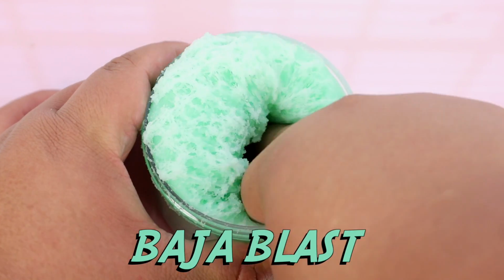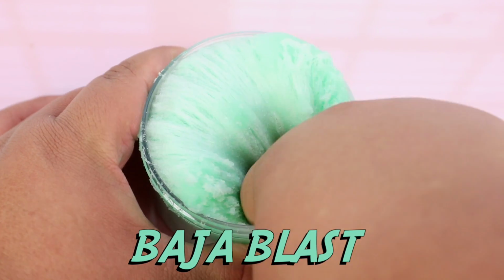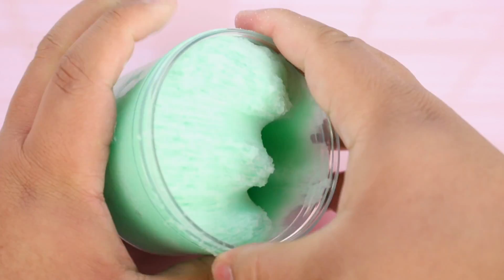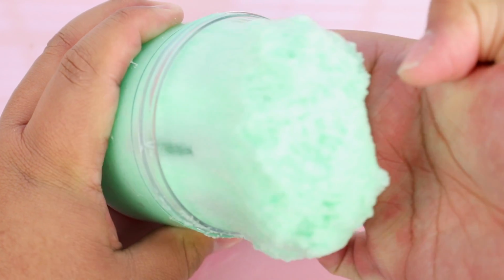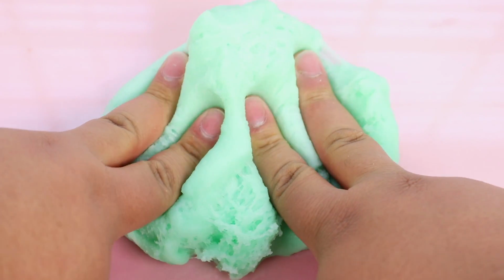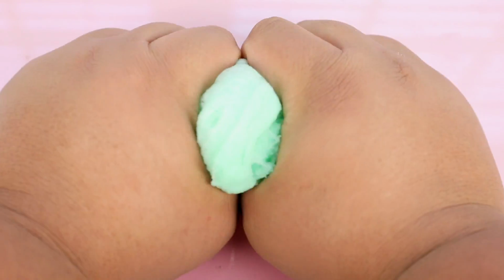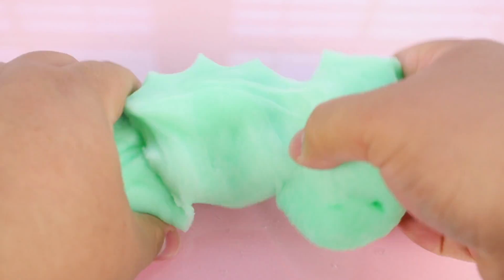Next up is second in line from the big three, my second bestseller, Baja Blast. I love this slime so much. It is an icy / cloud slime hybrid scented just like a Baja Blast soda. If you've never had one of those, it's basically a tropical lemon lime soda. I add a blue raspberry and pineapple scent to my Mountain Dew and it smells so good. It is just amazing. This one has little baby drizzles and it's just a really nice slime overall.